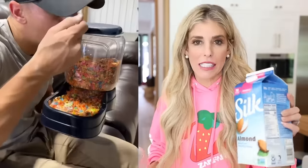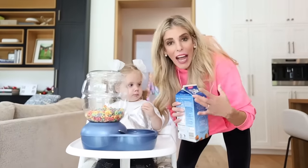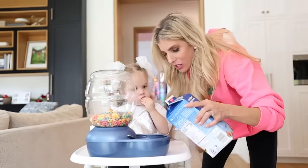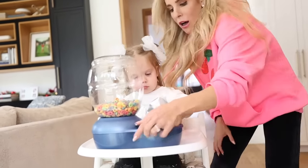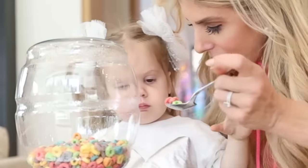This parent hack is for if you have a kid that does not like soggy cereal. This is a dog feeder. We're gonna use it for our kid. So as she eats the cereal, new dry cereal will come in and it will taste delicious. Zadie actually has never had cereal. She doesn't know how to do this. But trust me, mom knows how. Now you like everything mom likes basically, so I think you're gonna like this.